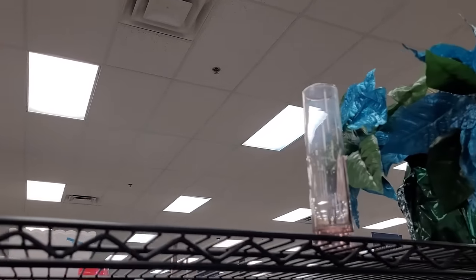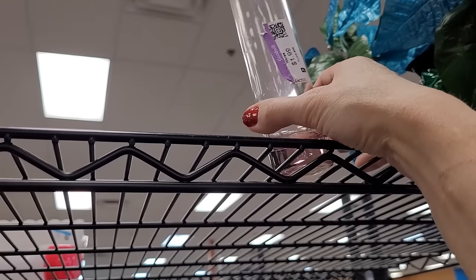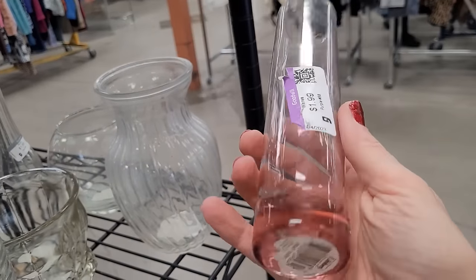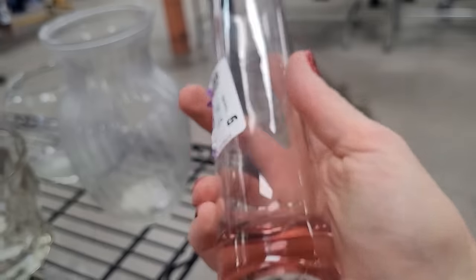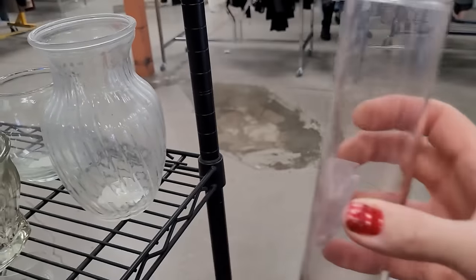We are doing our second go round the store as we do, and here is a pink Libby bud vase to match the black one we just found in the new cart. This one has its original sticker and barcode. It is also $2, hand blown, absolutely gorgeous.